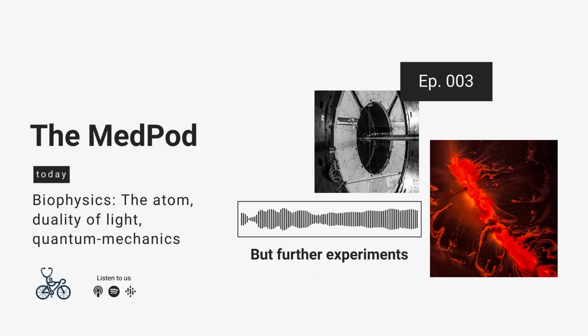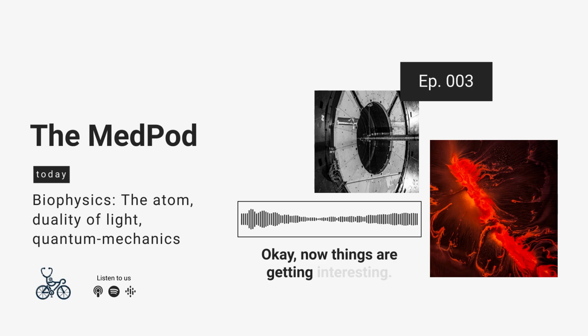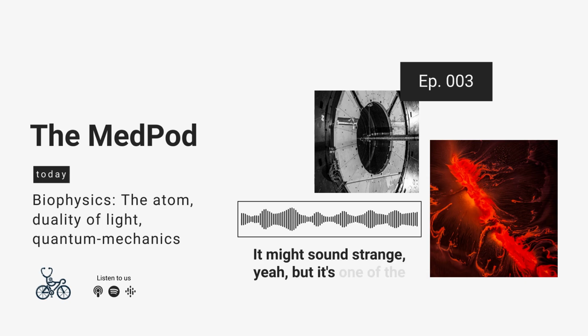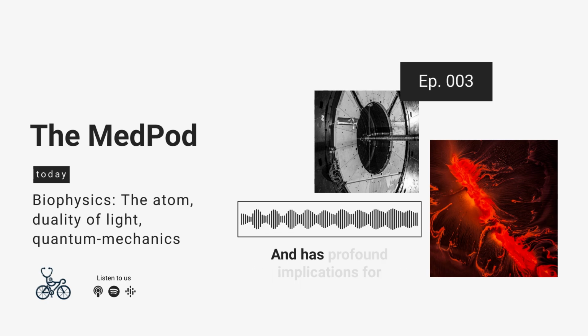But further experiments revealed even stranger behavior. We're talking about the mind-boggling concept of wave-particle duality. Okay, now things are getting interesting. I've heard that term before, wave-particle duality. But honestly, it sounds a bit like science fiction. It might sound strange, but it's one of the most fundamental principles in physics and has profound implications for understanding biological systems.